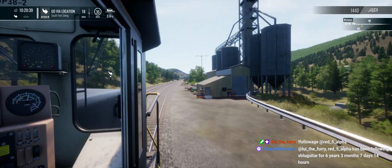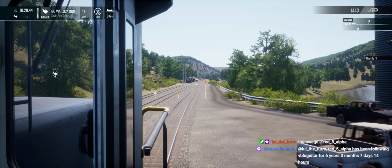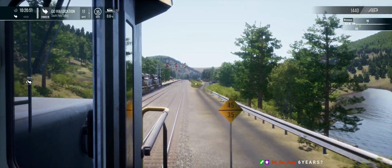Oh, we got another train coming. Okay, there's our 10 up ahead, so we got to pull over there going 10 miles an hour. So we're slowly going to bleed off some speed.